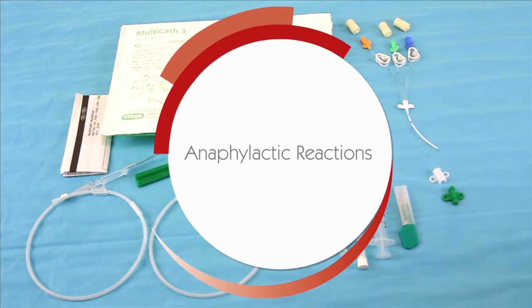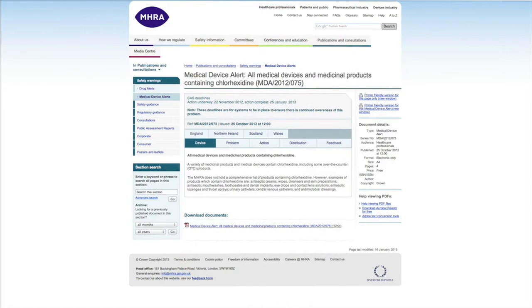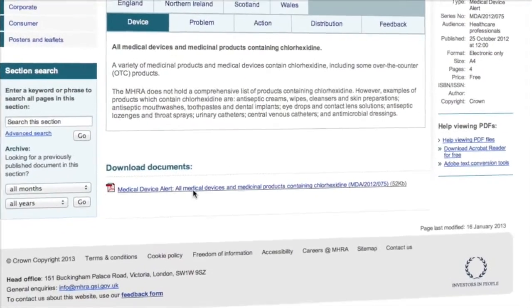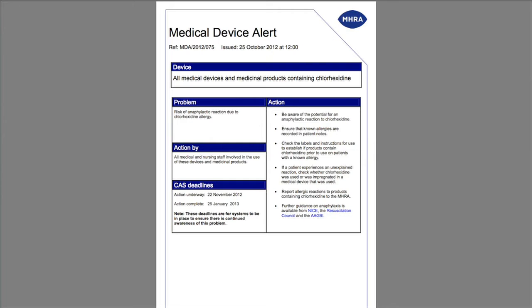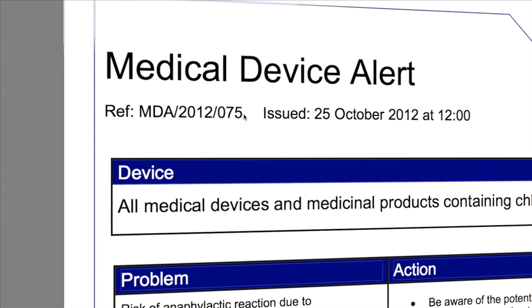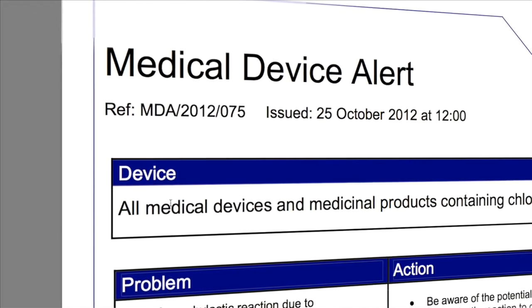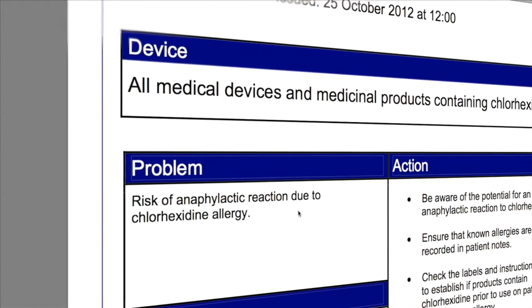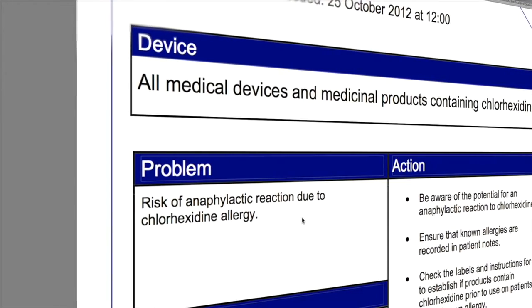Anaphylactic reactions. Recent clinical publications and an MHRA alert in 2012 continue to raise the awareness of the increasing prevalence of anaphylactic reactions where chlorhexidine-coated catheters have been inserted into patients who are hypersensitive to chlorhexidine. All Vygon catheters are free from chlorhexidine, therefore avoiding the potential of anaphylaxis whilst providing effective antimicrobial action with the Multicath Expert and Multistar Plus ranges.